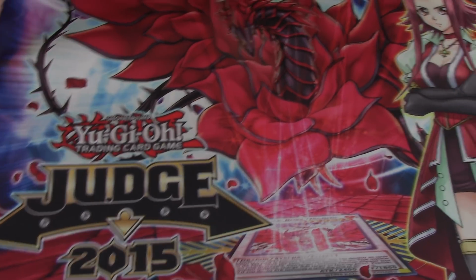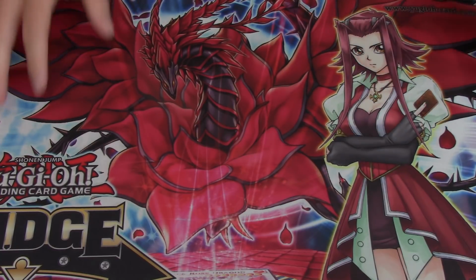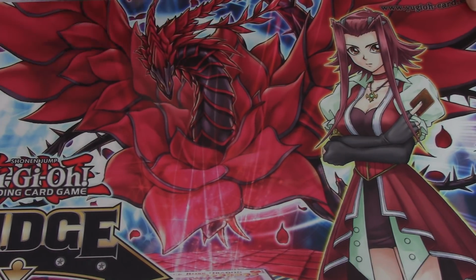The cool thing about this playmat is a friend got it. He went to a bunch of YCSs as a judge and actually got it. And when I graduated college back in 2016, he gifted it to me. It was because he knew I loved Akiza, and this was really one of the best Akiza mats. I'd always seen him play with this mat, and I was like, oh my gosh, I really, really want this playmat. And eventually he gave it to me.